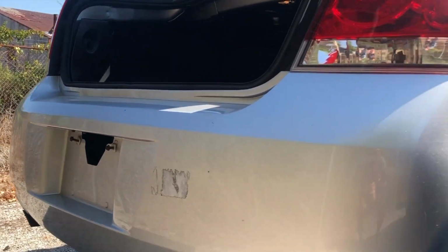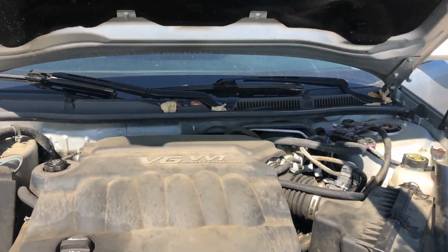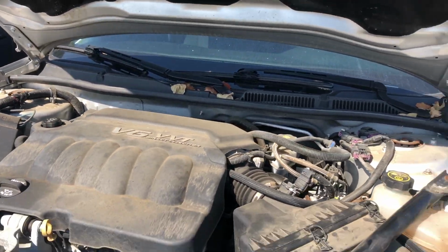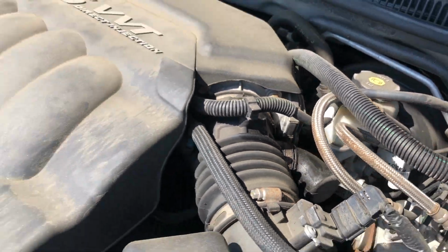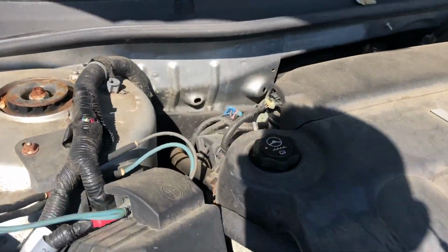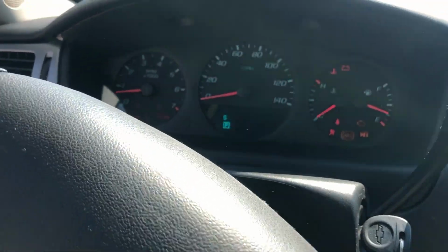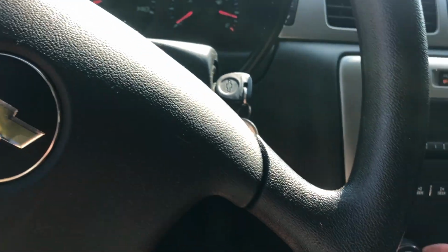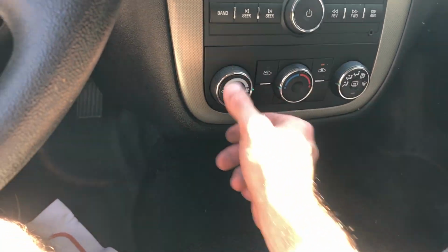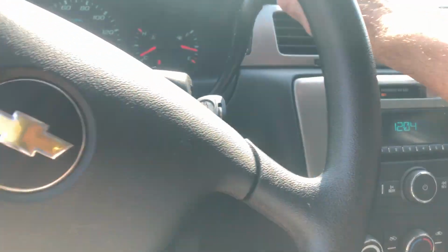There's a parking sticker, flat tire, that sucks. Under the hood, there it is, 3.6 liters. I see some residue right here. Right down here on the firewall, that's your provisions for the second brake pedal that goes in the passenger side. Yeah, we know about the tire. Get the AC on. The AC is blowing cool, but not cold.